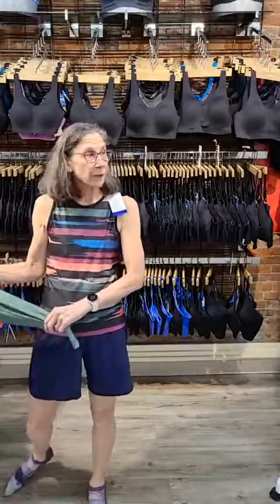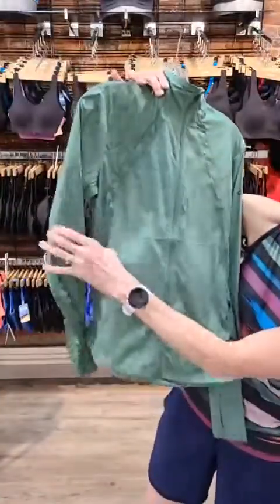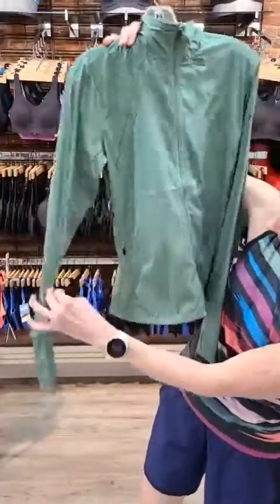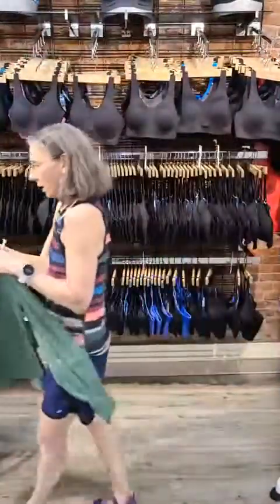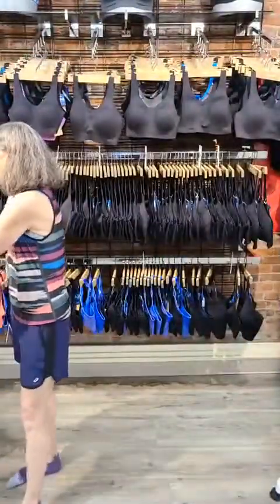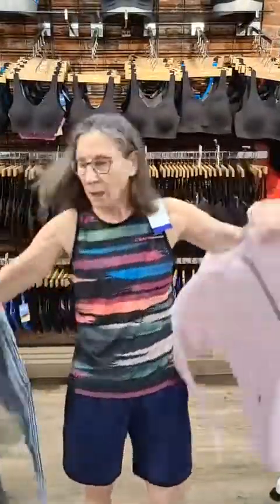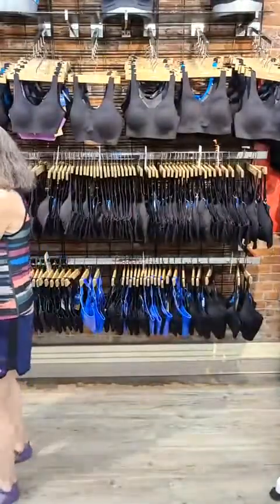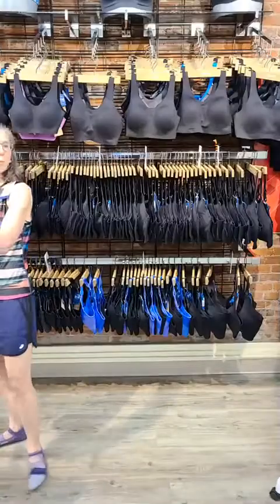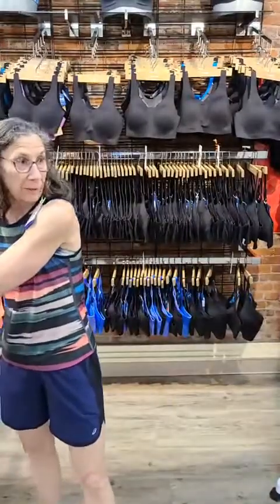They're soft. This one here has amazing ventilation. You can see the ventilation here. It's perforated there. It's perforated all the way down the arm. It's got style. Does it have a hood? This one doesn't have a hood, but this one does and this one does. Yes. This beautiful one has a hood. And they're all rain resistant or water resistant. These are not waterproof.